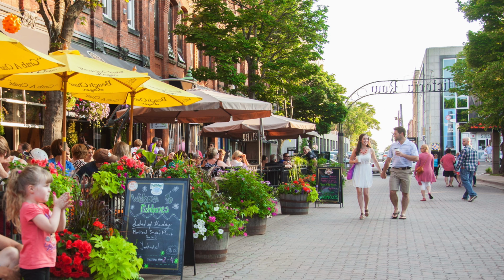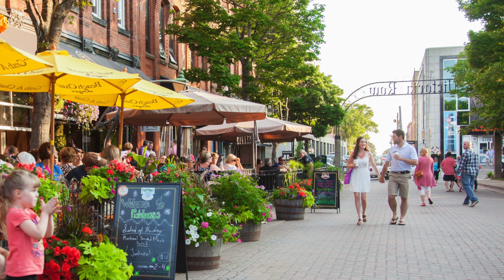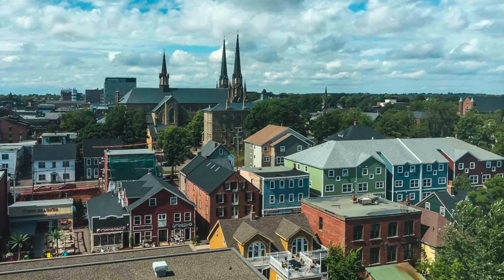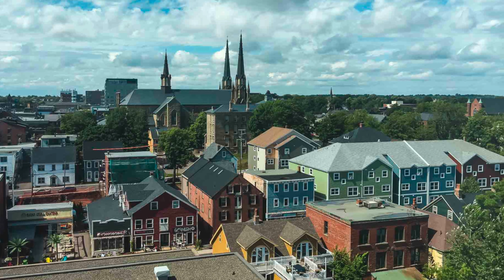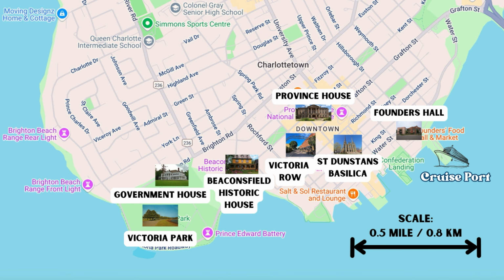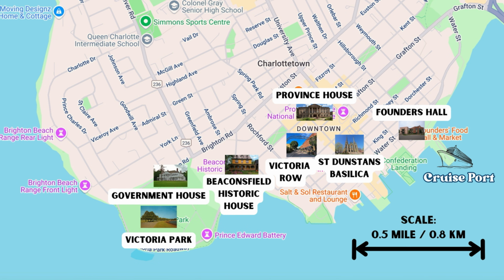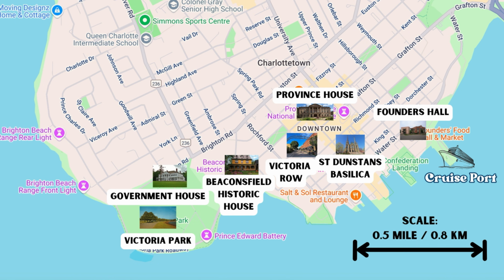With a population hovering around 40,000, PEI's capital is the perfect size for an intimate island town. With its collection of stylish eateries and a lovely cultural scene, coupled with its quiet streets perfect for strolling, abundant greenery, and well-preserved historical core, you'll see why this place holds so much appeal for tourists and locals alike. Taking a look at this map here, you can see some of the downtown sites in relation to the distance away from the cruise port.